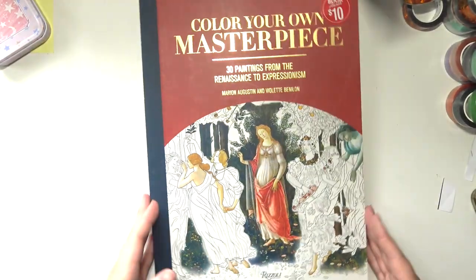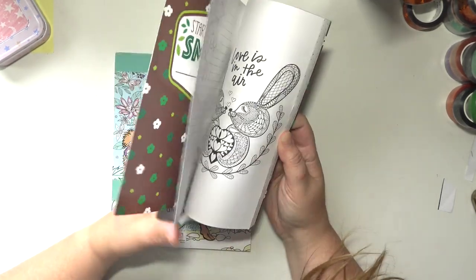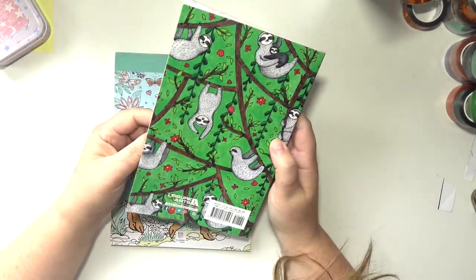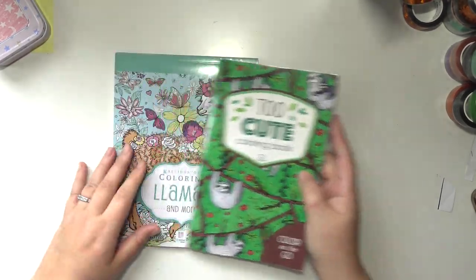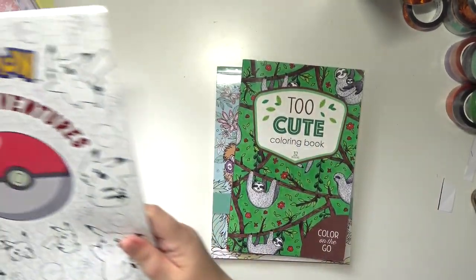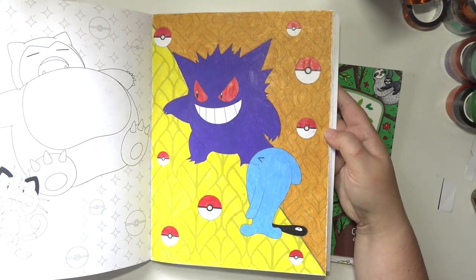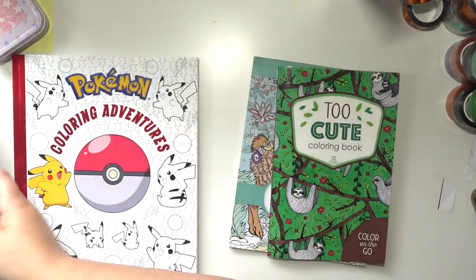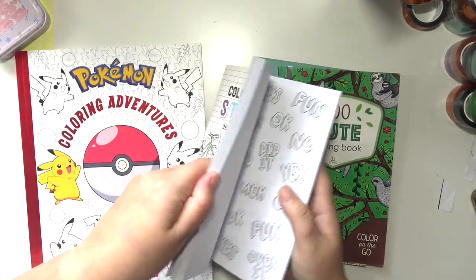So there's that one. And I have a few others. So I've got Too Cute coloring book. Don't even know who this is by. The publisher is Leisure Arts, and it's a notebook coloring book hybrid. And then I have Kaleidoscope Coloring Llamas and More. Pokemon Coloring Adventures by Scholastic. And I do have one page colored in here, which is that one. And then I have the Pip Sticks Color Your Own Stickers. And I count this in my coloring books.